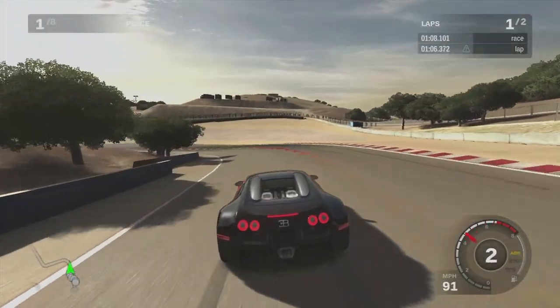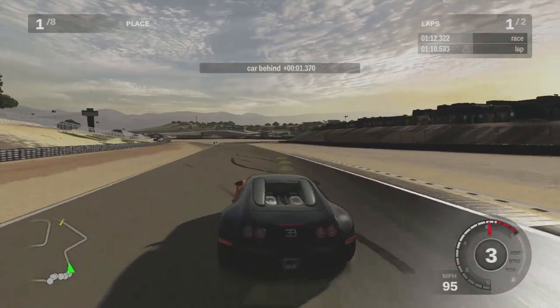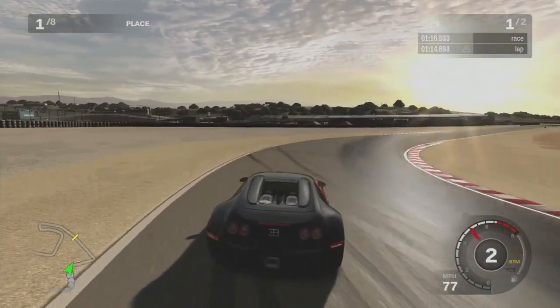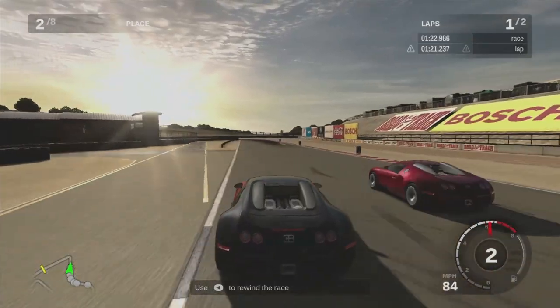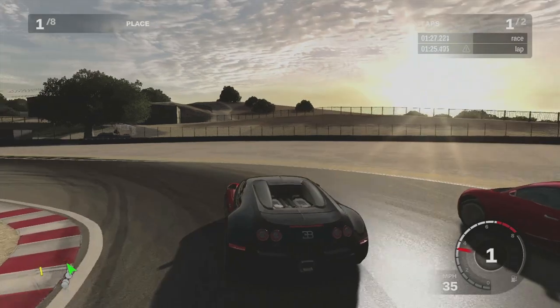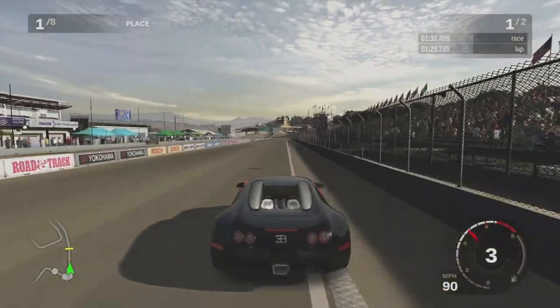Nice. Ah, crap. I've been overtaken by a Bugatti Veyron whilst driving a Bugatti Veyron. How awesome is that?